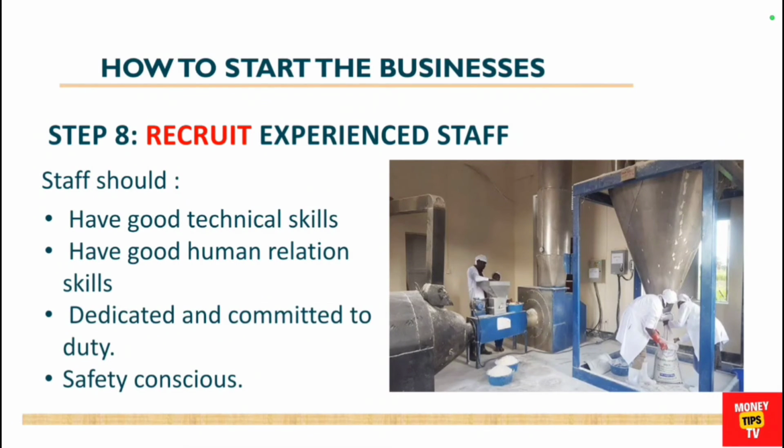Or if you intend to train your staff, you may not have to train everyone. Some of them have to be knowledgeable, who may have worked in a Garri processing factory before, so that they can train others that might not have that knowledge. So you need to recruit experienced staff. Very, very important. Your manpower is very important for your business, for your production.